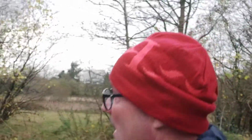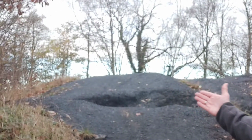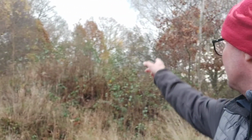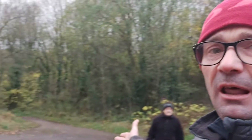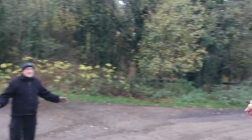Let's have a look. Yes, I'd say this was part of the old pit. Let you make your own mind up on this one. What do you think? Is that a good enough clue? You've got your pit stacks, your coal stacks. There's another one further over the other side. There's definitely, and you can possibly see that would have been the end of the line. It just reaches onto like a path that runs that direction, a road, sorry, and one that runs that direction.